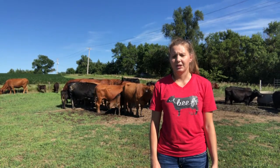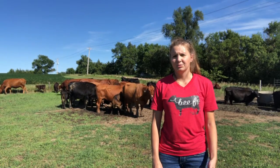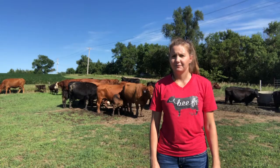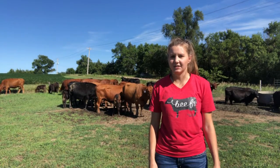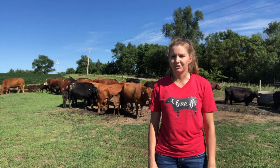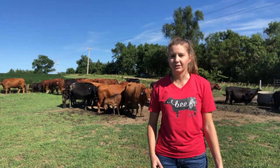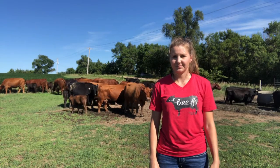Pregnancy can be determined by palpation as early as 35 to 45 days. However, it's more realistic to estimate around 50 to 60 days for the average skill set of the average technician. However, a very experienced one will be able to determine pregnancy much earlier than that. So it really depends on who you're working with.